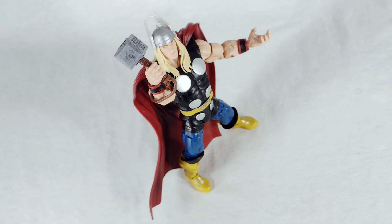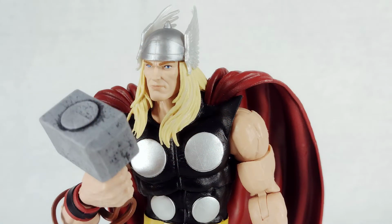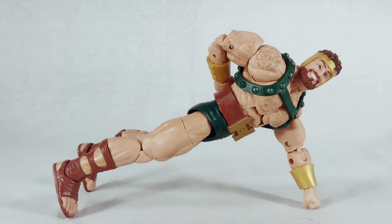I do think Thor looks great, though, and I do love that I have him, and he is definitely going to be part of my display for the Mighty Thor 126. Now, Hercules, on the other hand, I think is pretty solid. There are a few things that I wish were different about him. Mainly, I wish his happy face didn't look quite so drunk. That's not really a problem, that's just a little nitpick. Most of the issues that I have with Hercules are nitpicks.